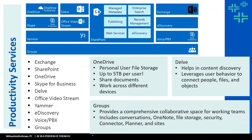But it has a really large storage capacity with 5 terabytes per user. And so I really hope no individual user ever gets to 5 terabytes, because I can't imagine what that content cleanup would end up looking like. But it's very flexible, so it gives you a lot of options there.